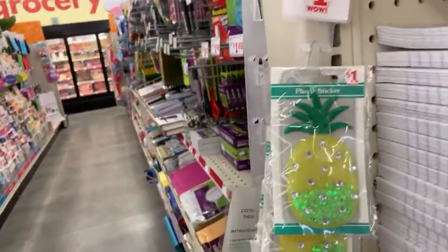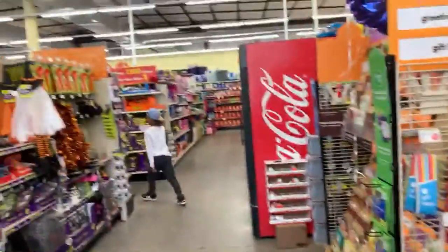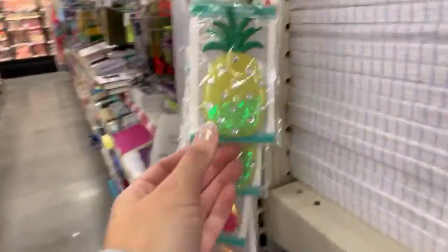I need to use the bathroom. Okay, baby, go ahead. It is up here by the registers. There goes Gator. Gator needed to come in to use the restroom.